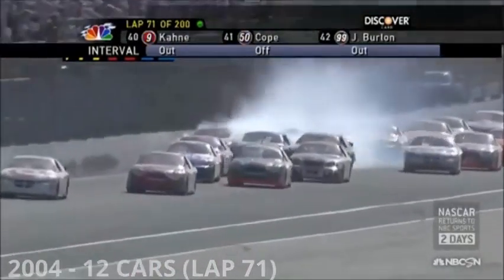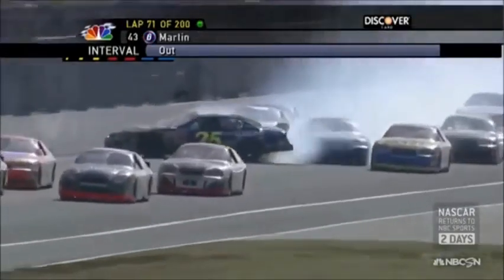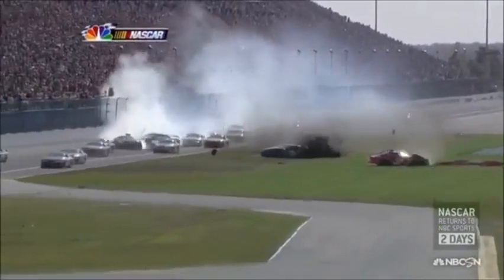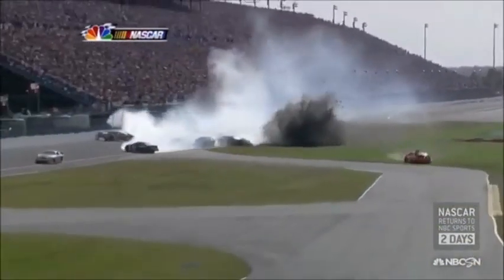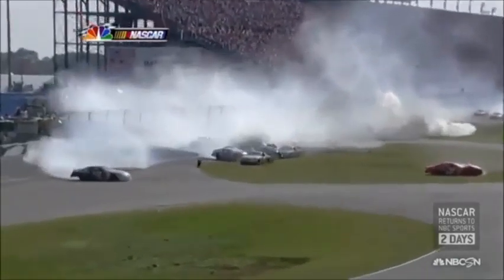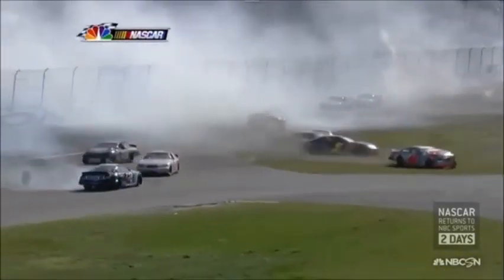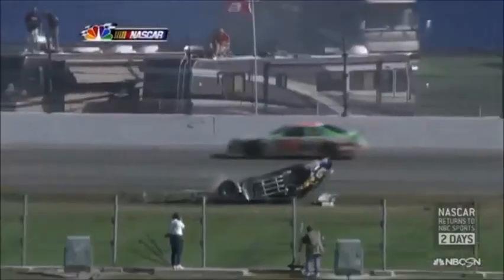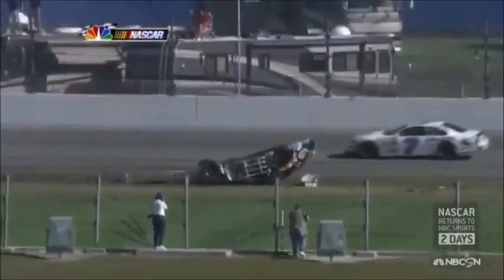He's in trouble. Contact on the backstretch. It's Michael Waltrip and now Brian Vickers. Robby Gordon, 31. Oh, Waltrip's over. 1, 2, 3 times for Michael Waltrip. Well, there's the big one right there. There's a lot of good cars right there. Is that Sterling Marlin in there? 40 cars in it. That's Michael Waltrip's car upside down.